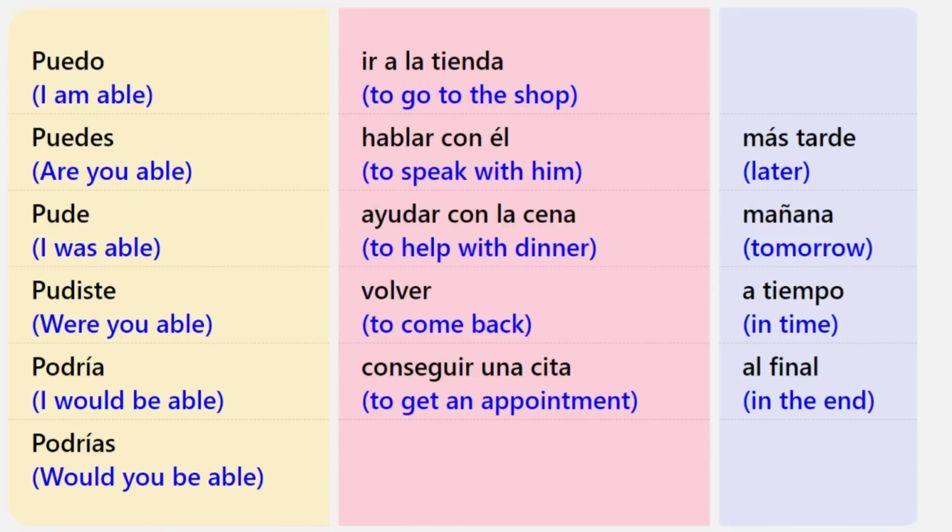So let's have a look at the table again. And now try to make your own sentences in Spanish. So I'll give you the English, look at the table for help, or look away if you're feeling more confident. So how would you say, I was able to speak to him later? What would that be?